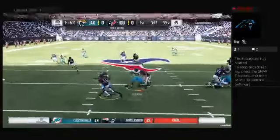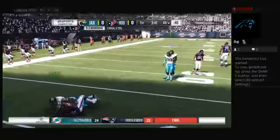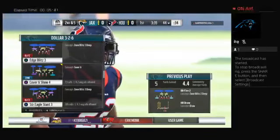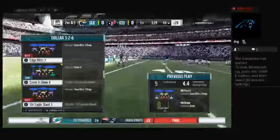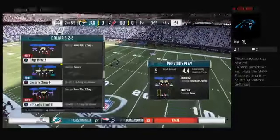Here's the first carry for Bo Scarborough. And able to break one tackle, but then quickly brought down. 5 yards on the carry. Good pickup on first down. Despite the blitz, they're still able to pick up a nice, solid gain. The disadvantage of blitzing often alters the normal spacing and run fits and leaves creases like they were able to exploit right there.